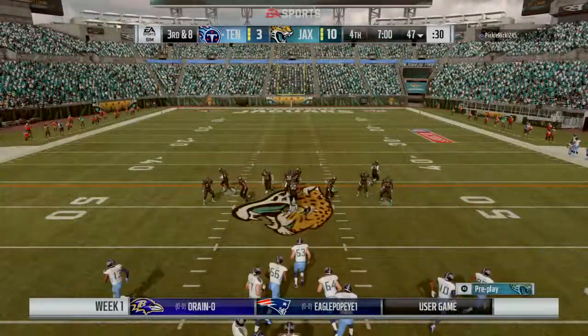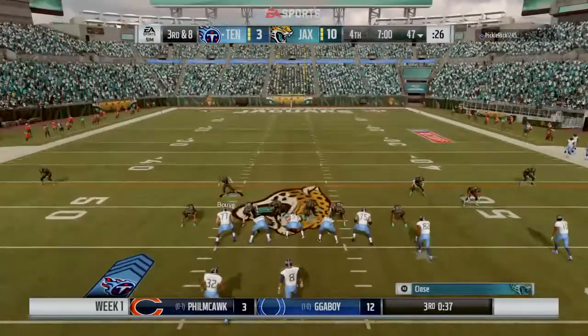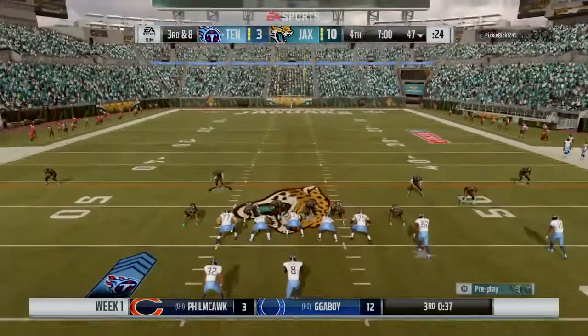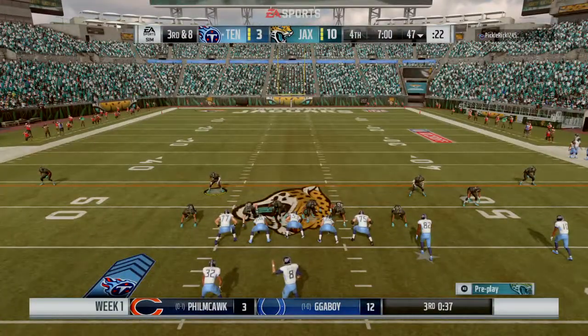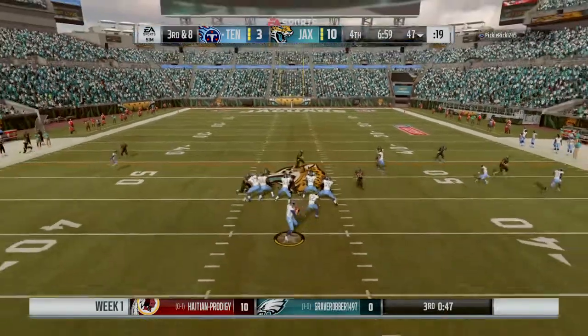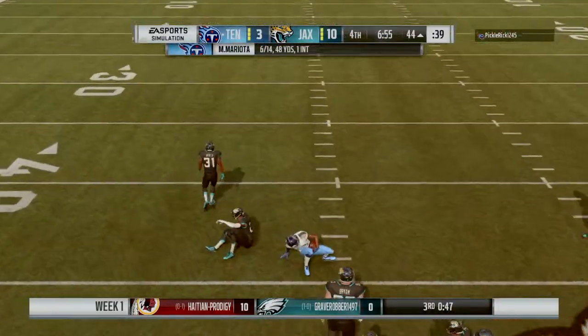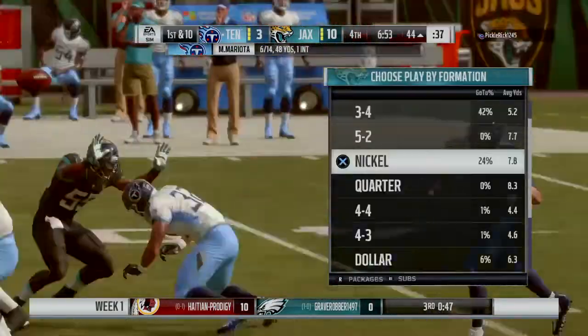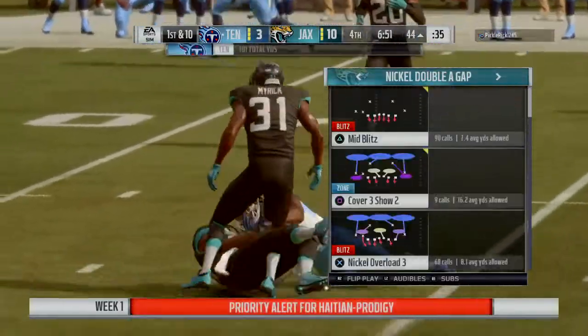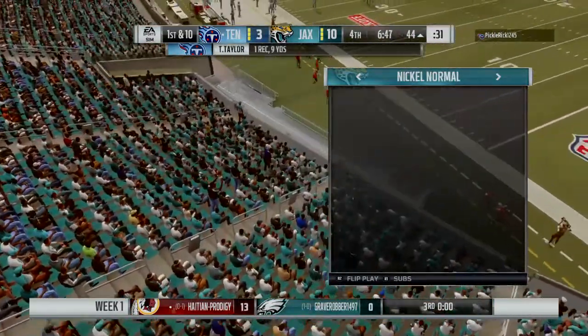The Titans on 3rd down. They've hit 2 for 4 thus far. This is 3rd and 8. Play action now, Mariota. Open man is Taylor. He's got it, and he's going to have a 1st down as he's brought down at the 44-yard line. First catch of the new season for him, and he picks up the 1st.